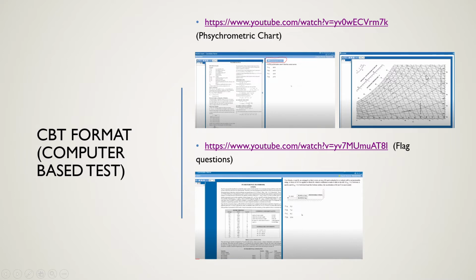On the other hand, unfortunately, there is no way to copy paste a line. And I wish NCEES would do that, or the one that administers the exam. I wish they could do that, because if you're able to copy paste the lines in the psychrometric chart, you can use this protractor. This protractor is very handy for processes, okay?